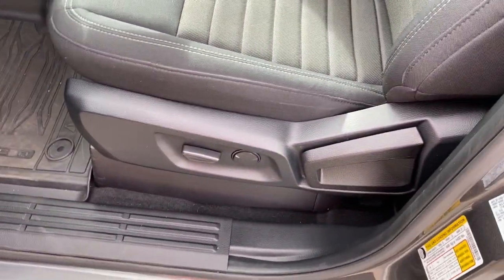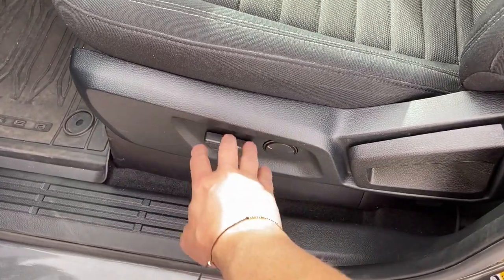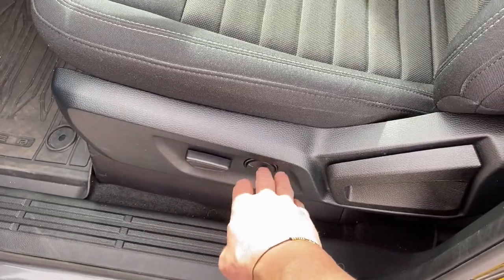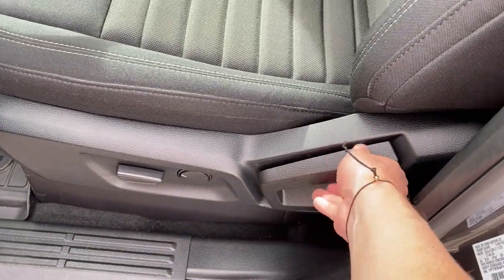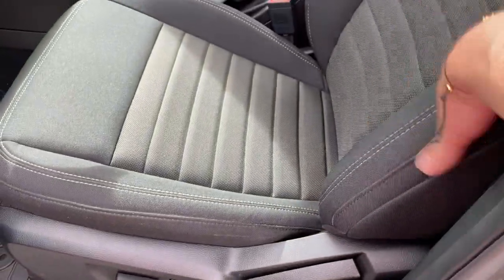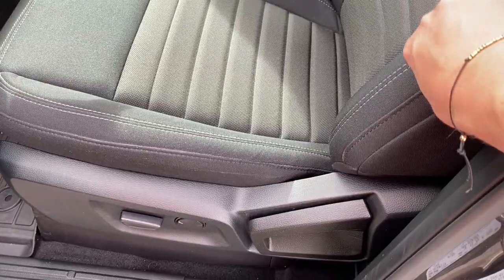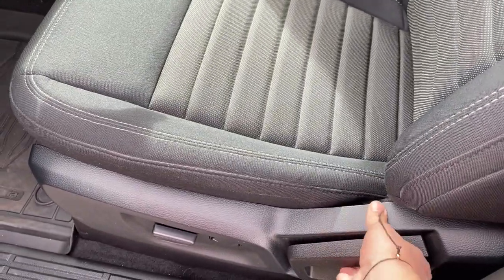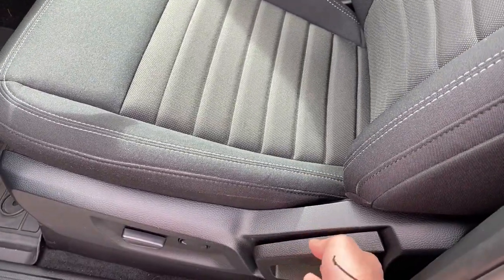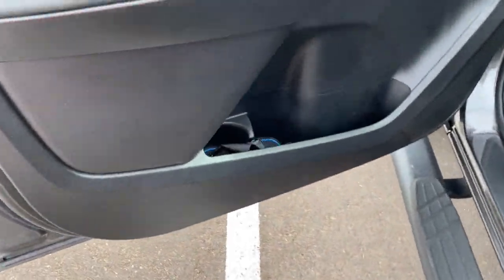What's interesting about the seats in this truck is that the electrical controls control, you know, height, forward, back, and your lumbar, but it's regular manual mechanical controlled for the back. I haven't seen that before. It's kind of interesting. I'm fine with it because I think I can get this adjusted way quicker with the manual control over, you know, electric. But I thought it was pretty interesting.